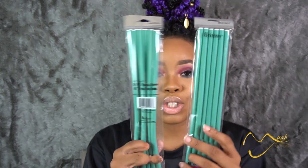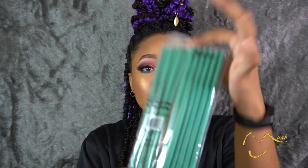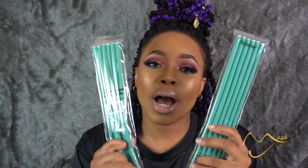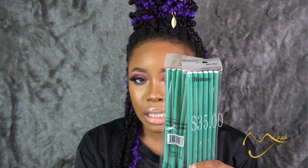Now here I have these two packs of 10 inch flexible rods by the brand Brittany. Not sure if you can see that, but this was costing $17.50 each, so I got them both for $35. Right, so the reason why I purchased them is so that I can have something different to do with my hair. I'm really trying not to be boring with my hair and try different styles, different protective hairstyles as well. Stuff that can, you know, help me spruce things up a bit, look a little cute, out of the ordinary, surprise people every now and then, you know.